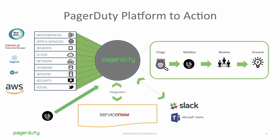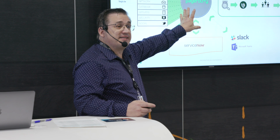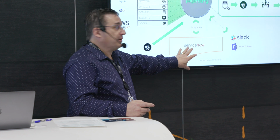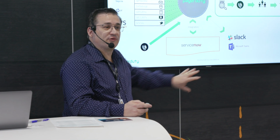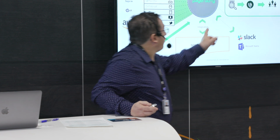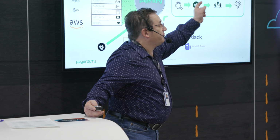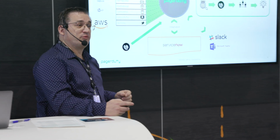ServiceNow is one of our partners, and so we're one of 5 premier partners with ServiceNow, and we were able to sync up the incident in PagerDuty with the ServiceNow ticket. So that ServiceNow is kept up to date as the system of record, but the system of action is PagerDuty. While the fire's burning, you're using us. When everything's done, we're synced out to ServiceNow. And so all of these things could still happen. We were able to triage the problem, get the right people involved, resolve the issue, and then prevent it in the future.